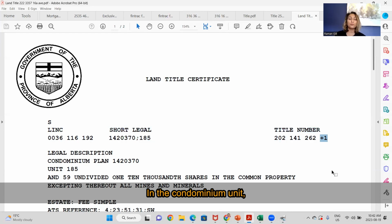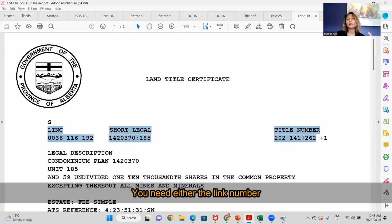In the condominium unit, we would have talked about how you can have titled parking and you can have titled storage. In this case, you have probably a titled parking spot that comes with the unit. If it's just this number, that means it's just that particular property, the unit itself. But if there's +1, that means something else is attached to this title, which could be a parking spot. Usually it's a parking spot, but it could also be a storage unit. So just keep in mind that +1. You need either the link number or a legal description of the property, or the title number, one of these three in order to pull the title.